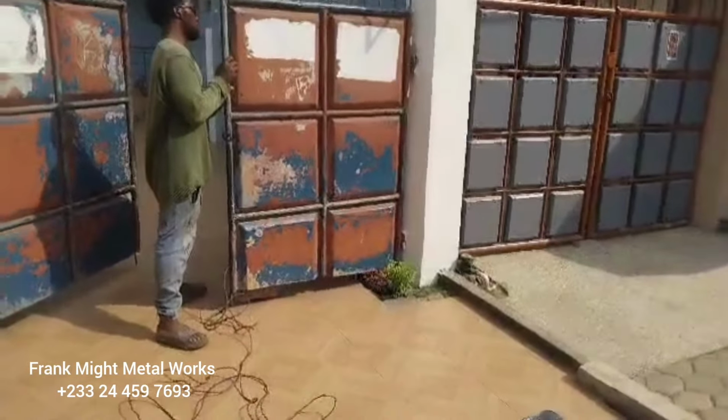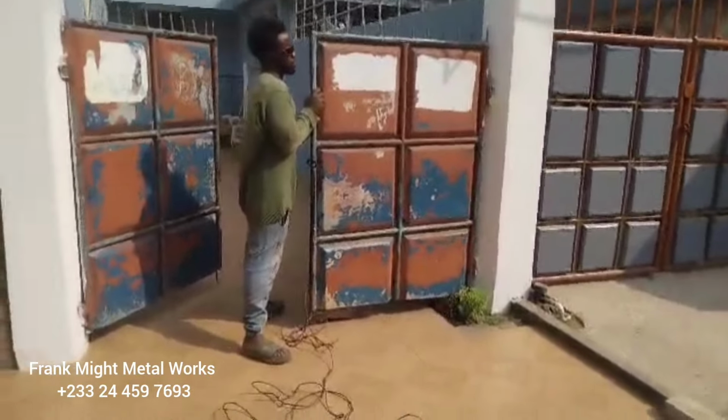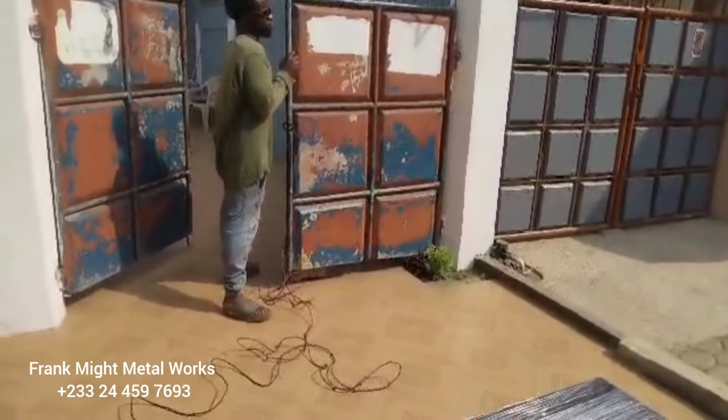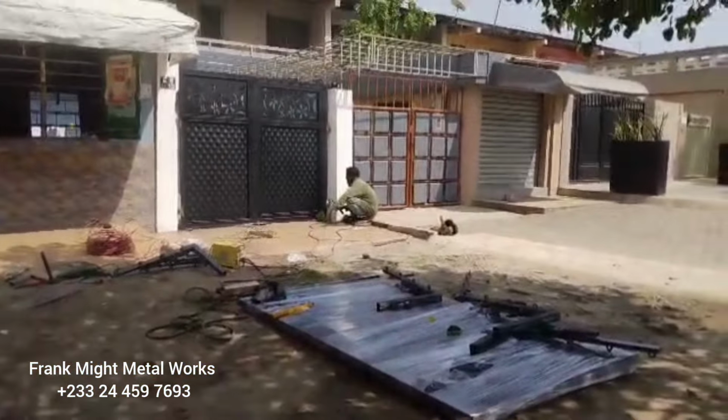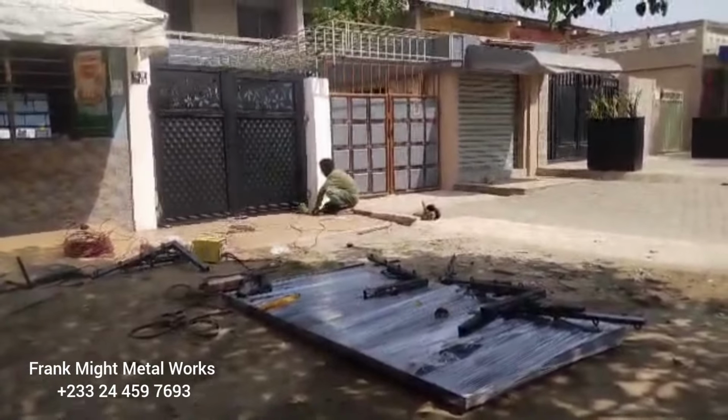So fast forward, we have another door installation, and you can see this is the old one, and then you will see the after very soon, which is what you're seeing on your screen now. So this is the newly installed one.